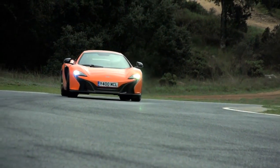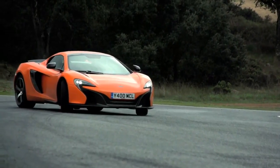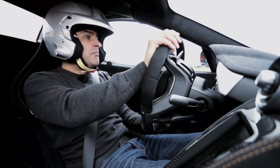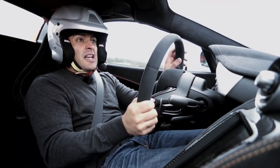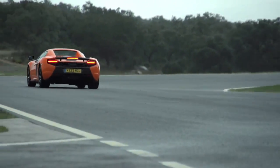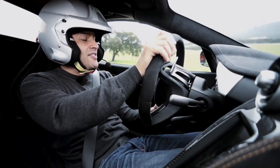Does it feel profoundly different to a 12C? Look, if you work for McLaren, you drive these things day in, day out, I'm sure this feels like a whole new world, because incrementally it is better. To me, it does feel obviously very similar to a 12C. It just feels a little bit better, a little bit faster, a bit more responsive. The thing is, the 12C was already mighty fast. This thing's just taken it to a slightly faster level.